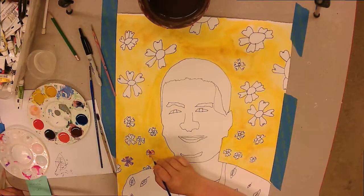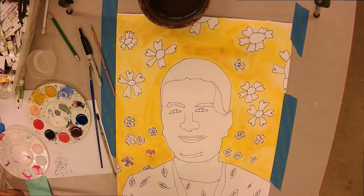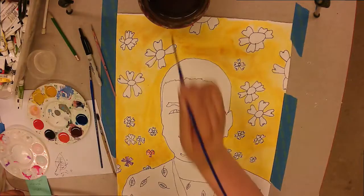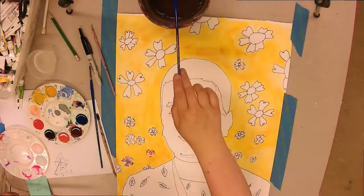I had a bit more orange on the brush than I thought I had. So I didn't have to re-dip into the orange to cover this whole flower. I was gonna say, one dip got that whole flower done for you. Yep. And I dip, you dip, we dip. Just do the dip.